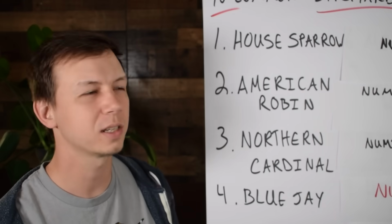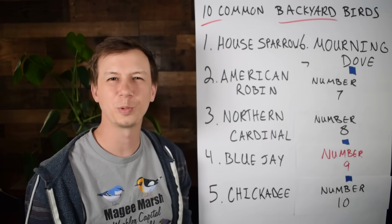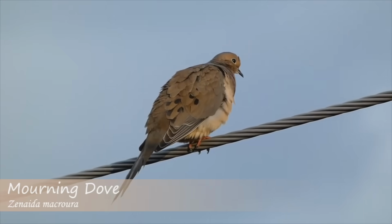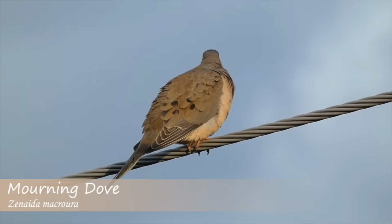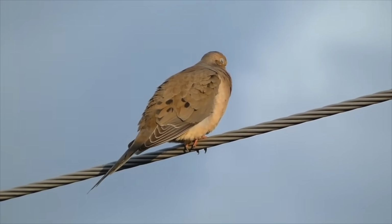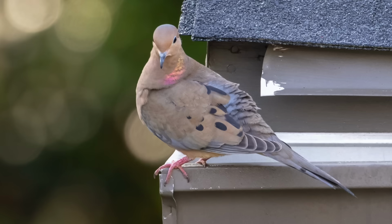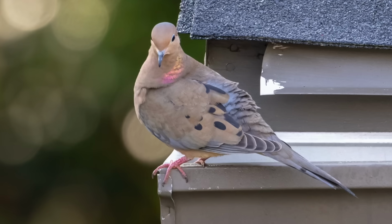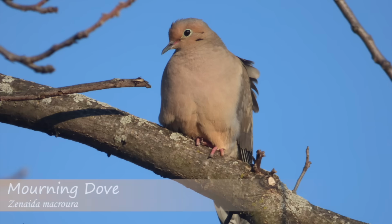Let's move on to number 6. We have the mourning dove, and this is a real fan favorite for a lot of people. Some people actually don't like them, which was surprising, but they are a medium-sized dove, tan in coloration, a little bit of iridescence on the side of the neck, which is really pretty if it hits in the right light, but they're known for their vocalization, their cooing noise.